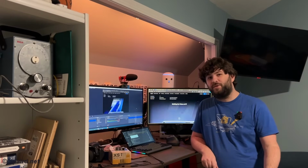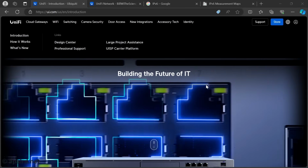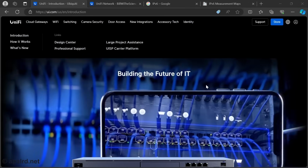Ubiquiti, get your shit together. It is absolutely unacceptable in 2024 to not support IPv6 like the first-class citizen it should be. So for a company that claims to be building the future of IT, you really should support at least the current state of IT.